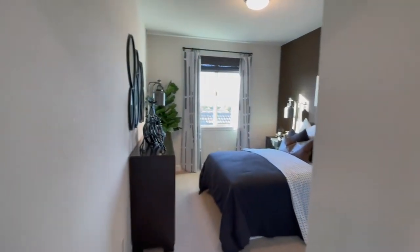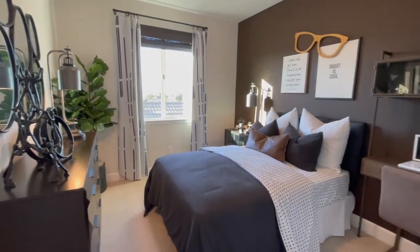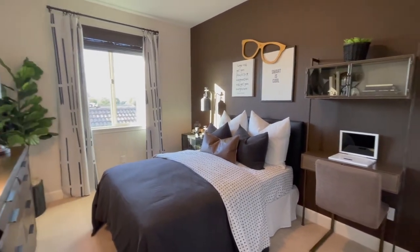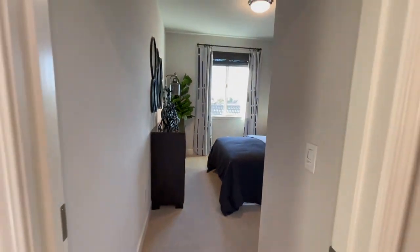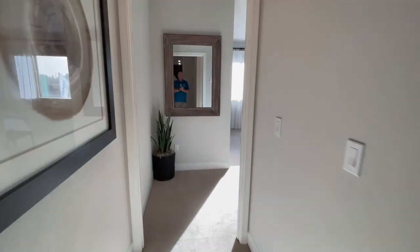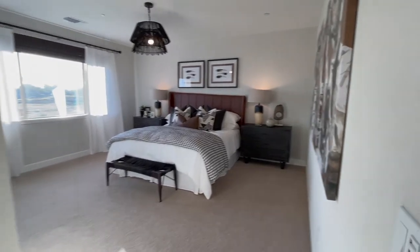So 4 bedrooms upstairs, 1 bedroom downstairs, plus that loft. I guess it could be a 5-bedroom if you needed it. Actually, it is 5 bedrooms, isn't it? 4 up here and 1 downstairs, that's 5. I lost count.